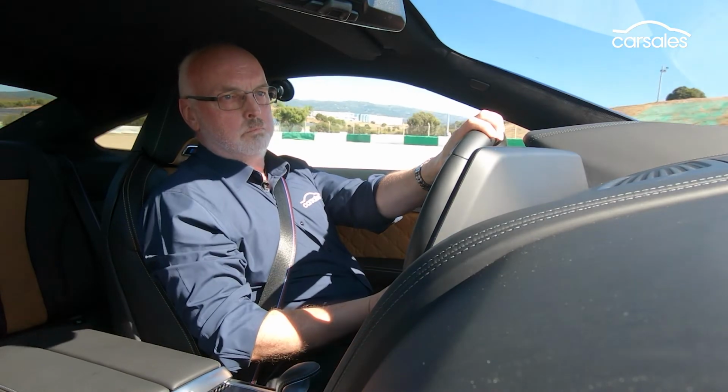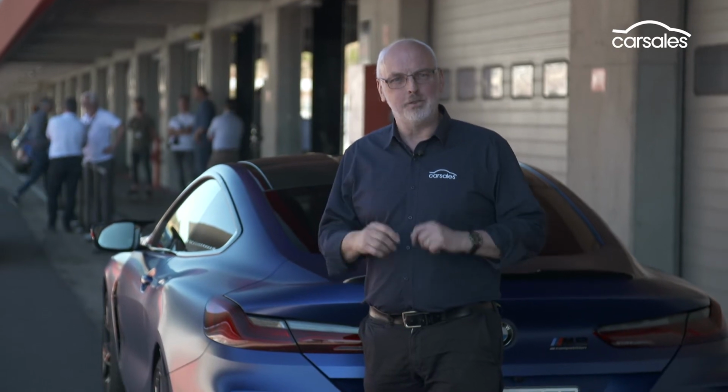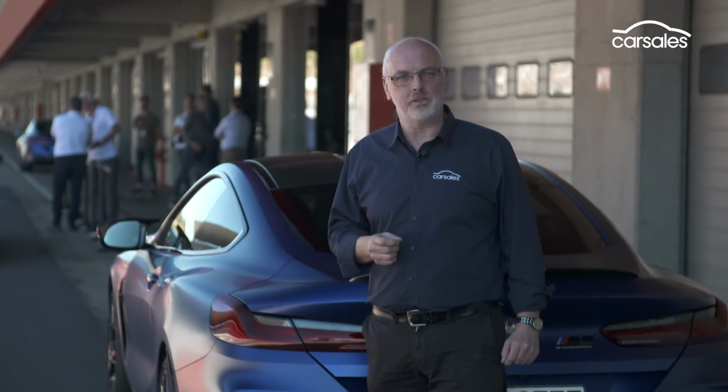Ultimately, the M8 Competition is a car for the driver. Buyers in love with the BMW brand will fall head over heels for the M8 Competition, and not even a price tag somewhere north of $300,000 will deter them. And nor should it.